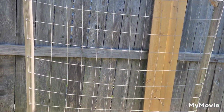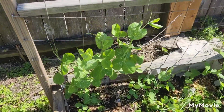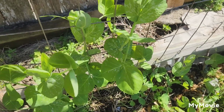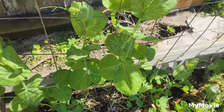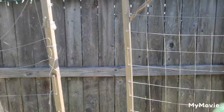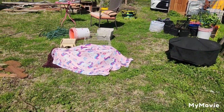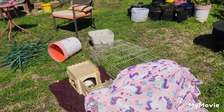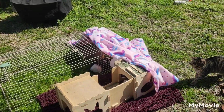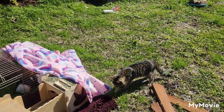This one survived only because I really didn't have anything growing in there, but now we've got some peas. It's my goal to have a ton of peas this winter. So this one looks pretty good. We're just gonna work on that one, and while we do that, the pets can enjoy this gorgeous weather. I think she's been kicked out.